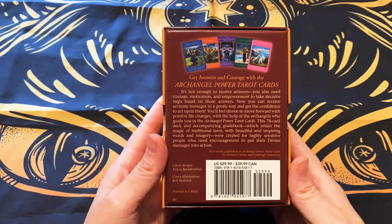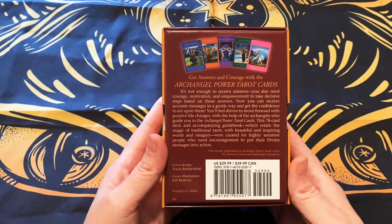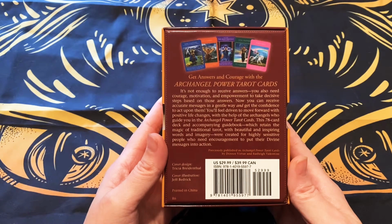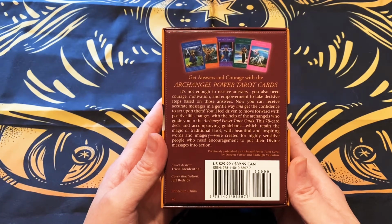Get some answers and courage with the Archangel Power Tarot cards. It's not enough to receive answers. You also need courage, motivation, and empowerment to take the decisive steps based on those answers. Now you can receive accurate messages in a gentle way and get the confidence to act upon them.